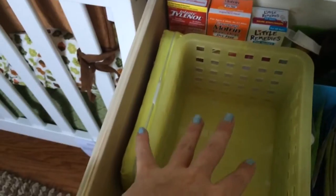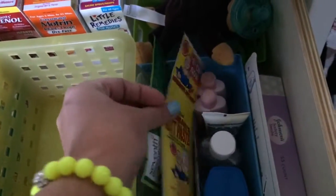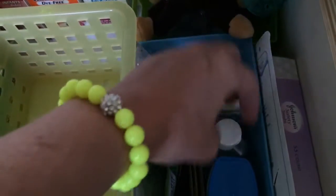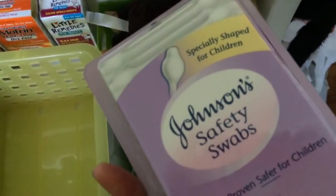Then I have this little tin I got from the dollar store. This one came with the gift set with a bunch of Johnson & Johnson products. I'm going to use this as a shower caddy. But this one just has a bunch of samples I've gotten through my pregnancy or already had. Some hand sanitizer, some petroleum jelly, and just a bunch of samples when you sign up for your registry. And then I have the Johnson safety swabs.